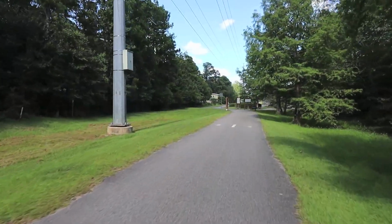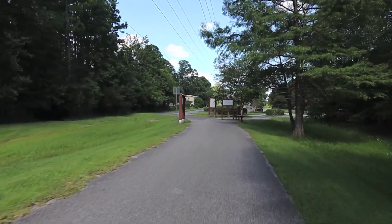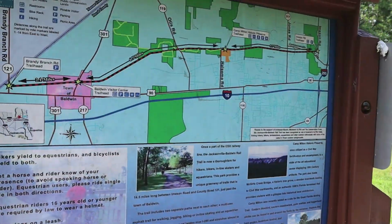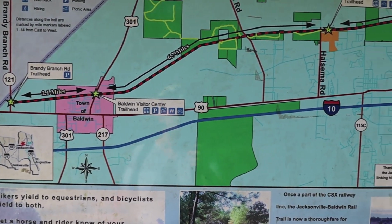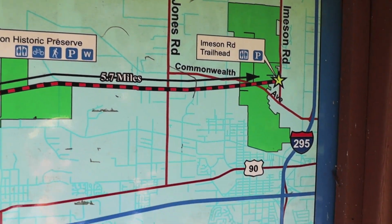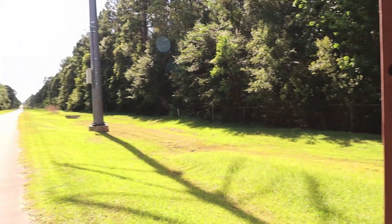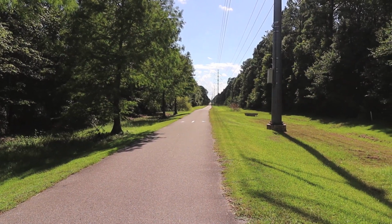Ugh. We made it! Yay! 14 and a half miles. Not in one sitting, obviously, but... Alright. Here's the trail map one last time. Part 3. We made it all the way to the end. Alright. Imeson Rd. Boy, am I glad to be here. I am out of breath and I desperately need some water. Looking back on the progress that we made, it's a good feeling.